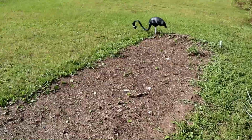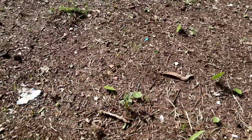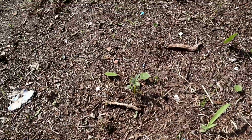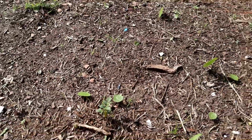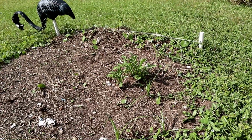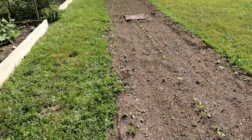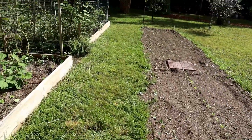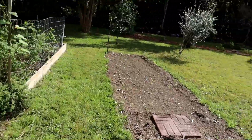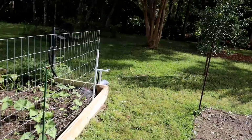Then over here, you can see a couple of itty bitty potato plants. Got this one right here. There's another one right there, and a little bit bigger one down there. We had some sprouting in the kitchen, I'm sorry, in the pantry. So I went ahead and planted them up in hopes of getting some fall potatoes, and we'll see kind of how that goes.